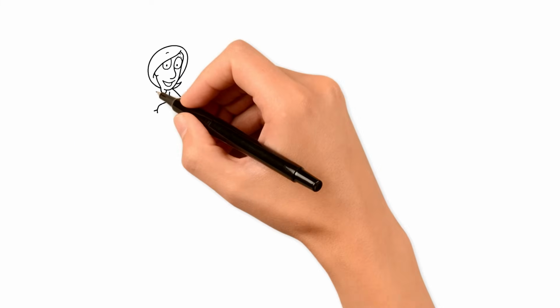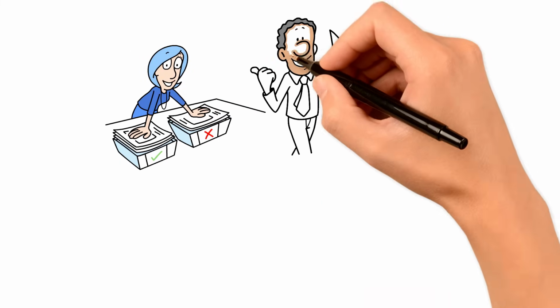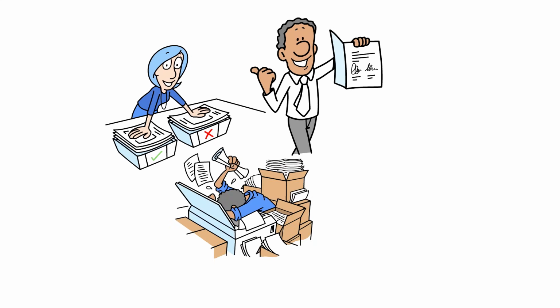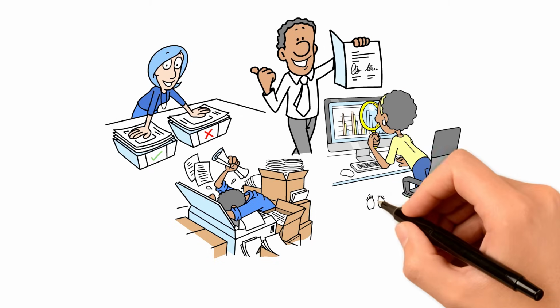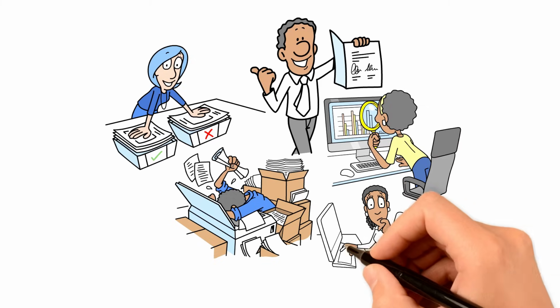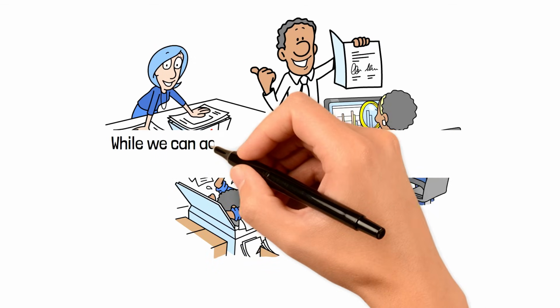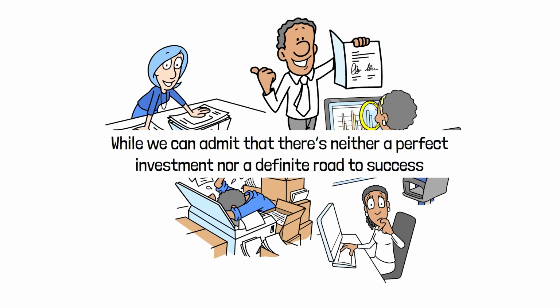To solve this problem, always make sure you do your homework before any investment you make. And a good way to follow the plan is by staying in your area of speciality. While going out of your comfort zone might be helpful for self-improvement, portfolios are a different ballgame. Adventurous endeavors might be dangerous, and that's precisely why Warren Buffett has always asked investors to invest in businesses they can understand. While we can admit that there's neither a perfect investment nor a definite road to success, we all need to find companies that satisfy the criteria we've talked about in today's video and heavily invest in them.